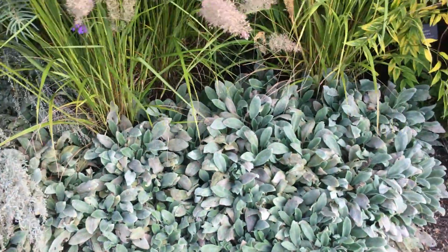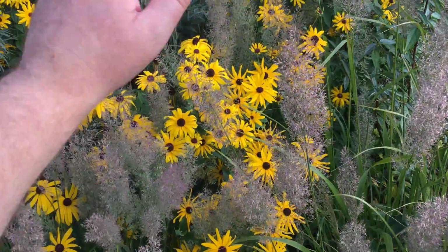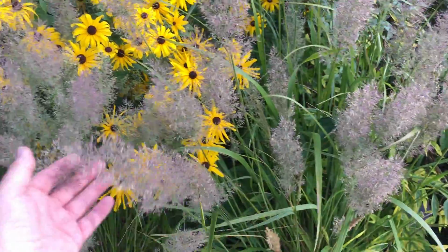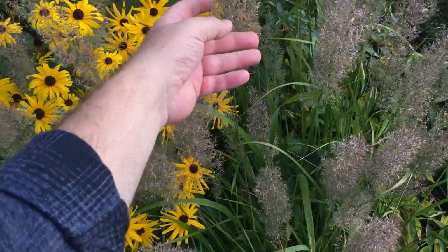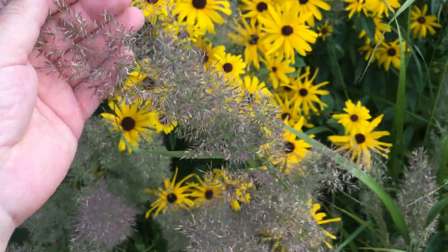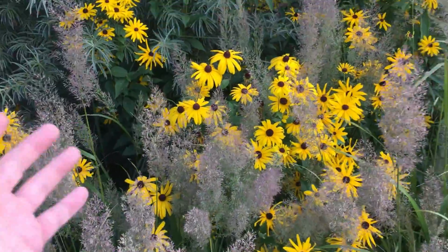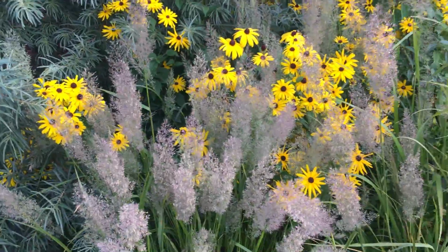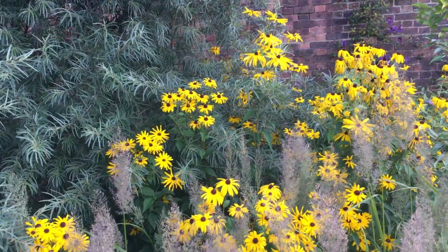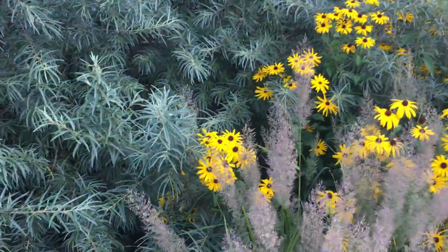Some elephants ears there looking absolutely fantastic. Again, lovely yellow rudbeckia, again amongst this beautiful grass. Just look at that subtle colour of that. That's just so divine, how it just mingles in a really naturalistic effect. Absolutely to die for.